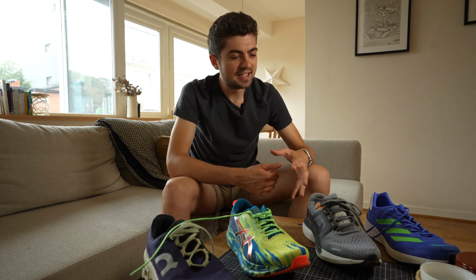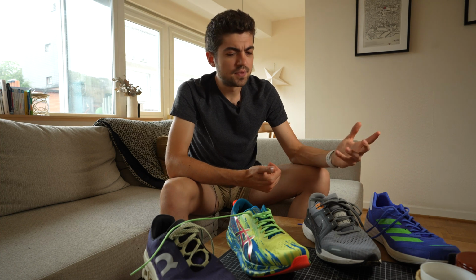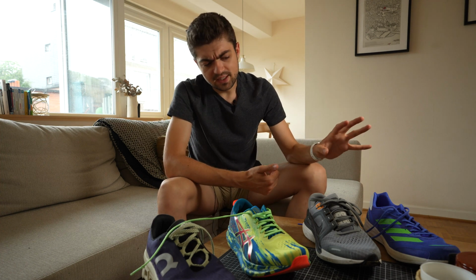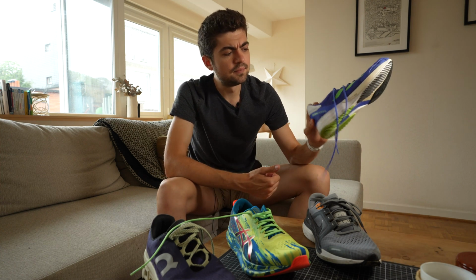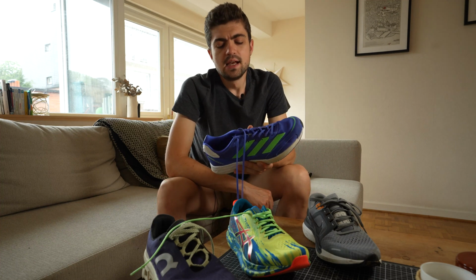All right, without further ado, let's dive into today's topic, trends. And let's begin with the shoe that released first out of the 4, I think. And that's the Adidas Adios 6. Actually, I'm not sure, but Adios 6.